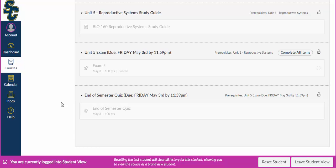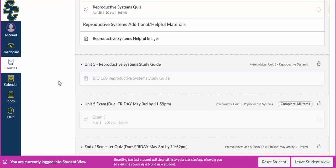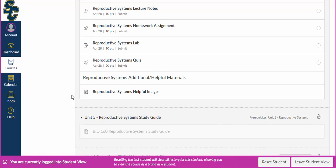Feel free, though, to work at your own pace. All of these things can be made available to you. As soon as you complete the reproductive, you have the study guide. As soon as you complete the reproductive, Exam 5 is open. As soon as you complete Exam 5, the end of semester quiz is open. So you can work at whatever pace you'd like, but everything must be due by May 3rd.